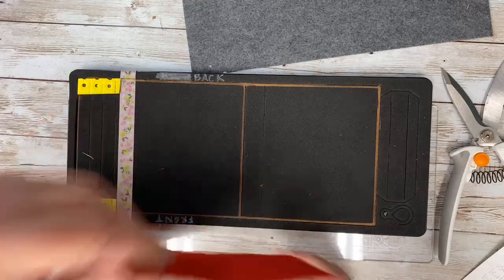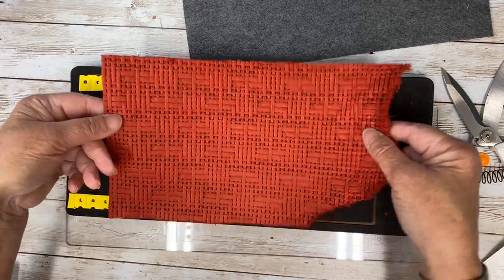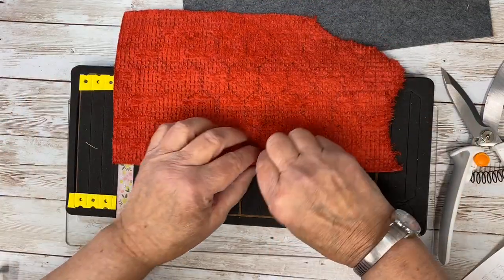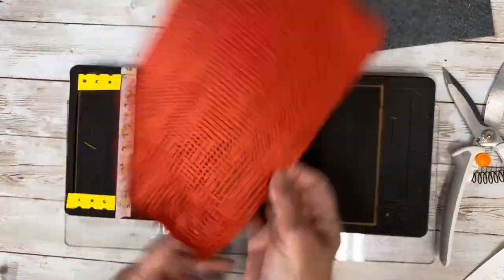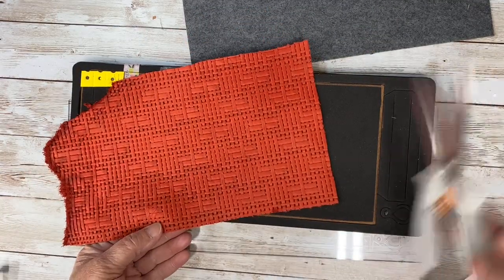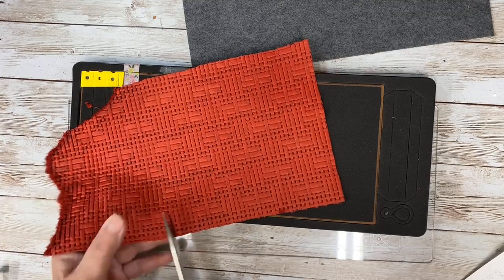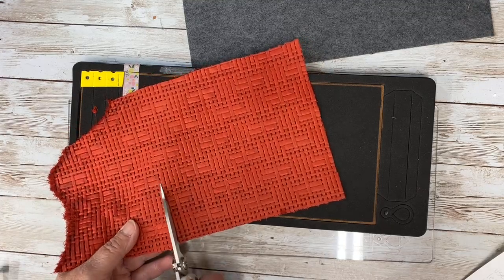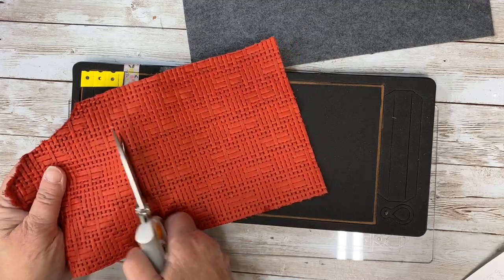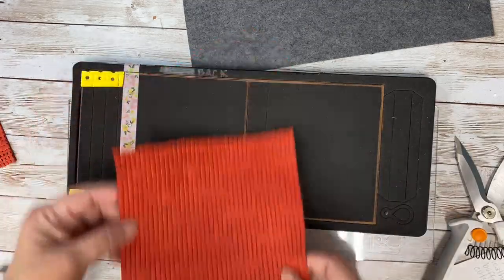All right, so that's one side. So we'll lay that there. And this one, we're going to go here. And actually, I'm going to go a little longer just so you can see what happens when you can see that score line. So let's do it and then I'll show you. Because this is what's going to happen when you go to do this. Okay, so now we have a nice square.